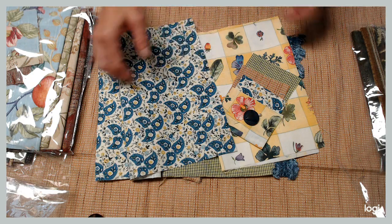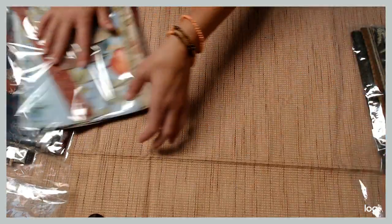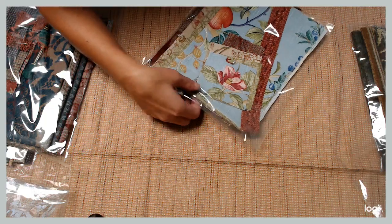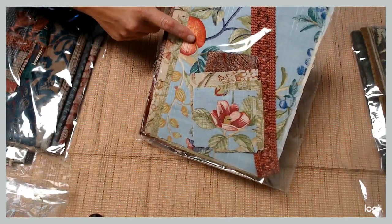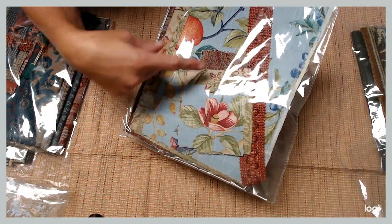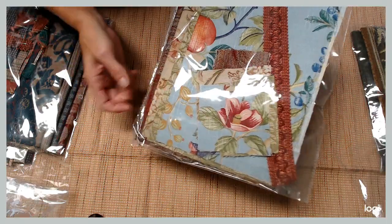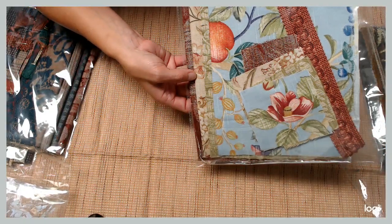All right, let me put this aside really quick, and then I will show you the other packs that we already have in the shop that I've showed you guys before. I had like 40 of these packs, and I think I only have maybe 10 left. But it's the same thing. It's beautiful garden. You got the beautiful floral and things like that. It's just beautiful.